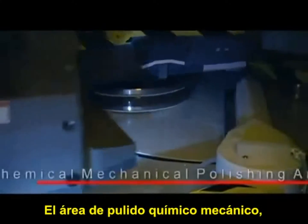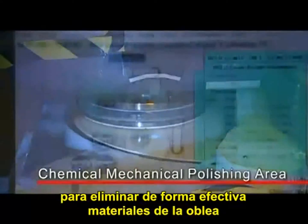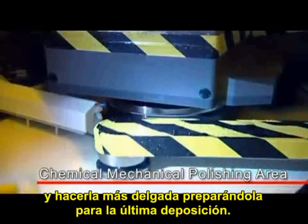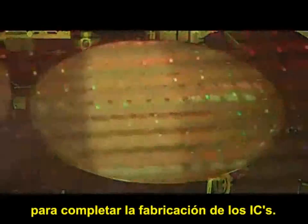The chemical-mechanical polishing area uses mechanical principles and chemical reactions to effectively remove materials on the silicon wafer and make it flat in preparation for later thin film deposition. These complicated and precise processes are repeatedly performed in the fab to complete the manufacture of ICs.